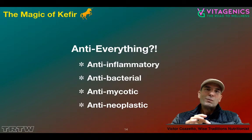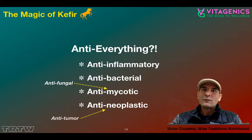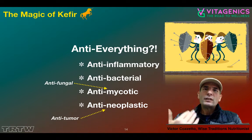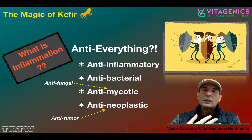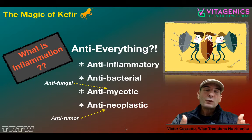All right, so it's not an anti-everything, okay, but kefir seems to come off that way because we hear it in all these different studies. And so again, I'm pulling these things off of studies that are on PubMed, so anyone can get this information, and we'll hear how it's antimicrobial, antifungal, anti-tumor, and generally speaking, anti-inflammatory. So this is another thing that's talked about. But what is inflammation?